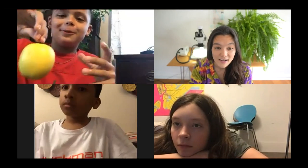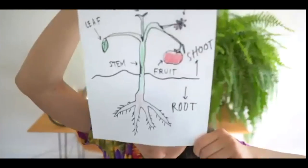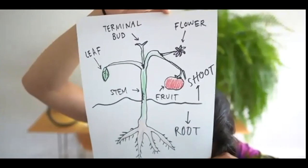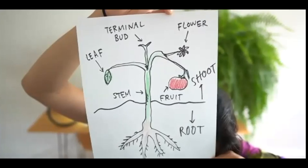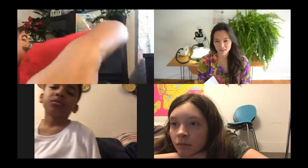Ooh, I love that. What is that? A bad apple. It's like a bad apple? Yep, a little bit mushy. Can you see that? So what part in this diagram is that bad apple? Like at the bottom part? Fruit. Ooh. Yes. All right.